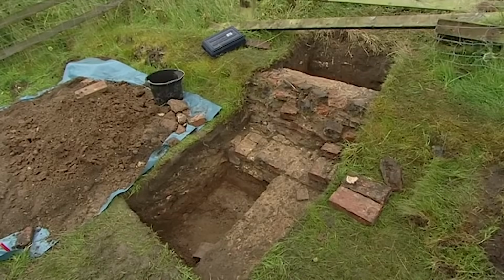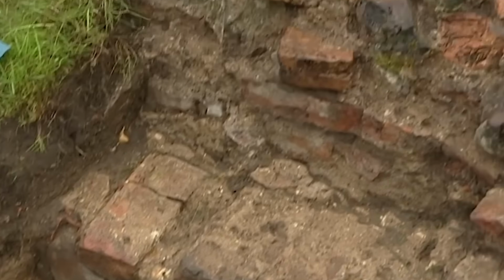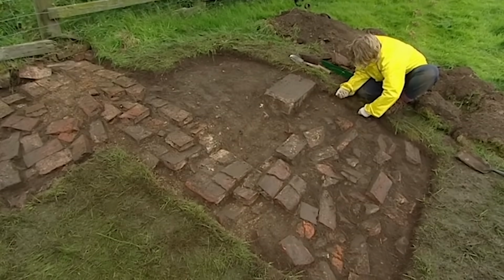So we are looking at a complex of buildings? Oh, yes, quite an extensive site, yes. As we uncover more of the walls, we begin to get a clearer picture of this Tudor house. The evidence points to it being very big.